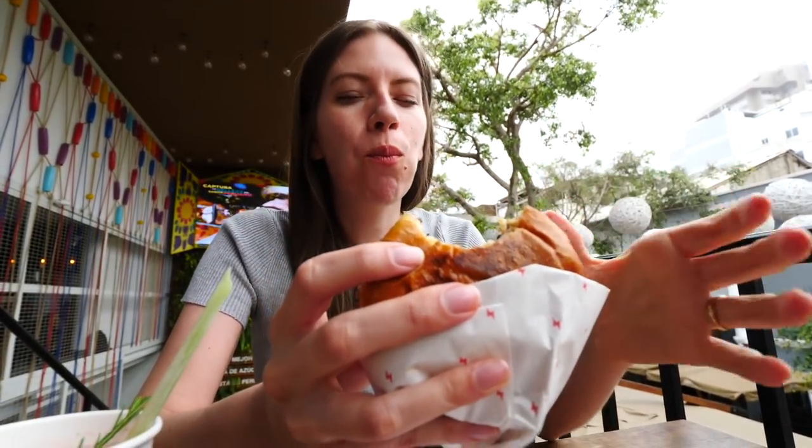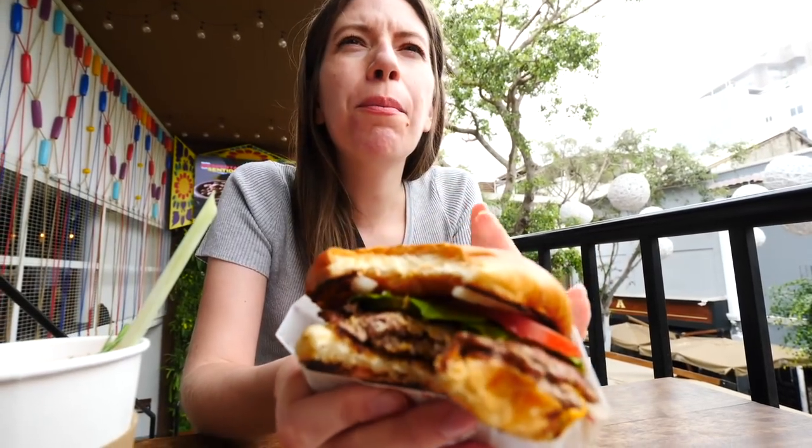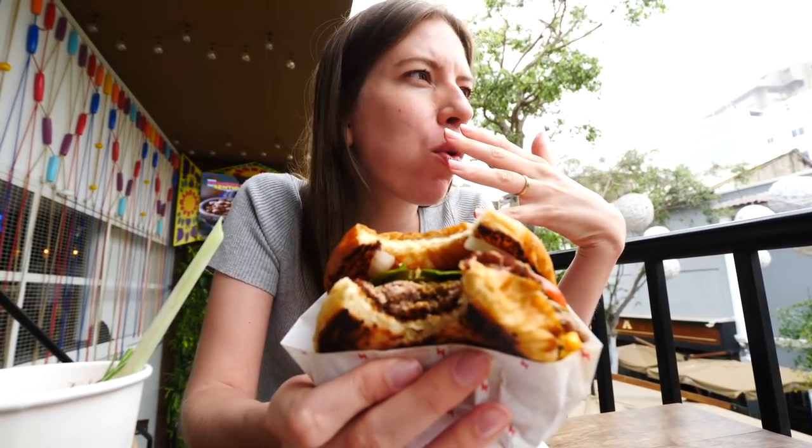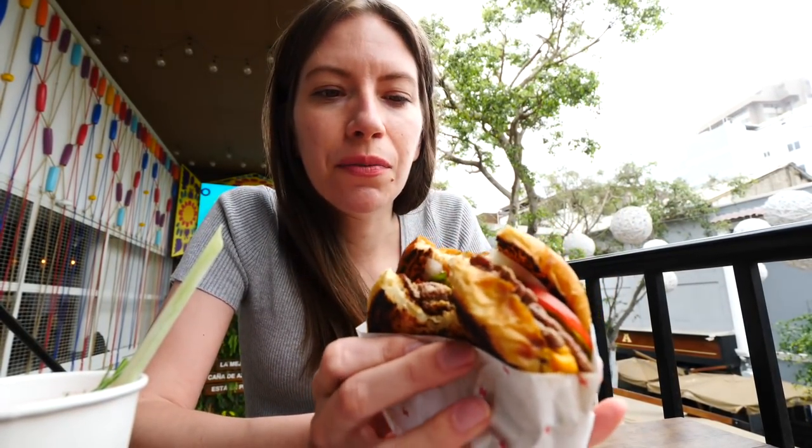But now the real test. Let's take a bite and see what this is all about. It rocks. Oh my. Does it roll? The bun is so good. Is it? Wow. Fluffy brioche bun, beautifully toasted. The burger is just so juicy. And then the cheddar cheese, it's like a really good burger.